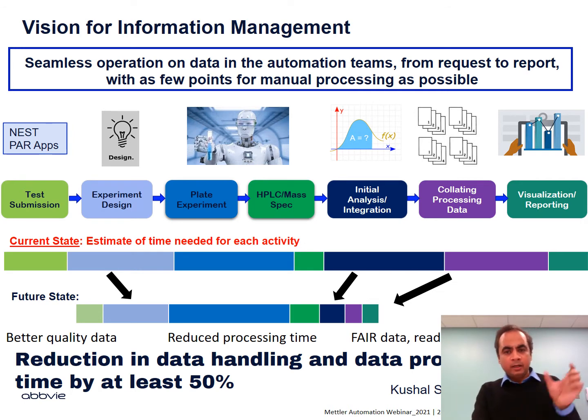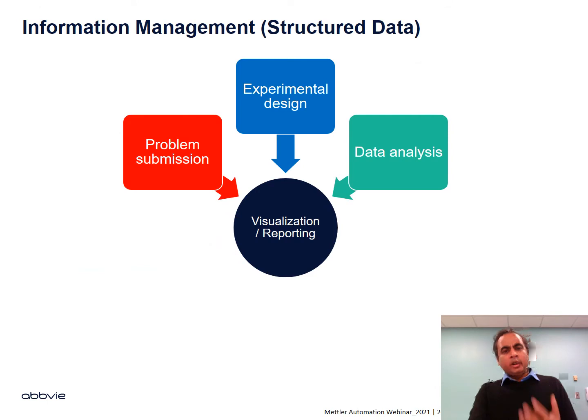On this slide, the length of these bars are our estimate for the amount of time taken for each of these activities. Our goal for information management, in collaboration with our information management team, especially Kushal and Eric, was to reduce the total time taken for information management by at least 50% while generating very consistent and easily searchable data. In order to do that, our first job was to standardize the data flow across different units. So we need to simplify the picture first.